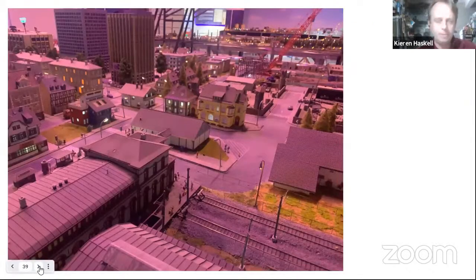If you've got a backdrop that can blend well, it can add to the effect greatly. If you've got one that is perhaps to a much larger scale or something like that, it can, if anything, detract from the overall appearance of the layout, in my opinion. Now, just again, more scenes from around the layout.